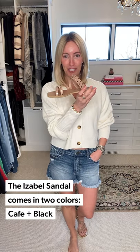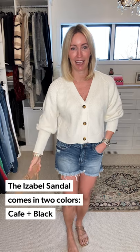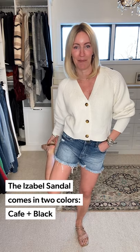Comes in this great little neutral as well as in black. Just makes your legs feel about a million miles long. And then popped on a few little glints of accessories. So, Sadie bracelets, this great little silver and gold ring stack, and then these hammered hoops, which I think are so fun, and then finish it off with a delicate necklace.